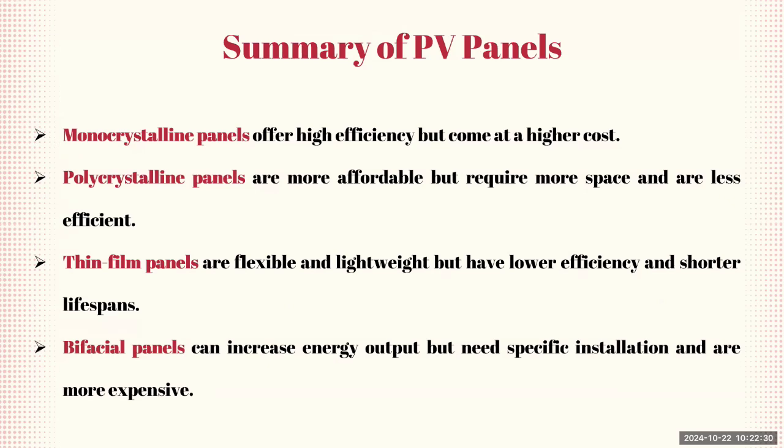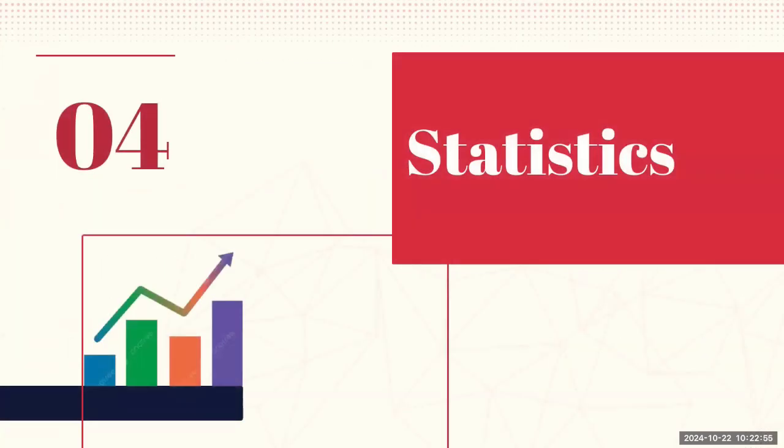Then we have the thin film panels, which are flexible and lightweight, but have lower efficiency and shorter lifespans. Lastly, we have the bifacial panels, which can increase energy output, but they need specific installation and are more expensive. Typically these will be used in cases where sunlight can be captured from both sides. So, special cases.